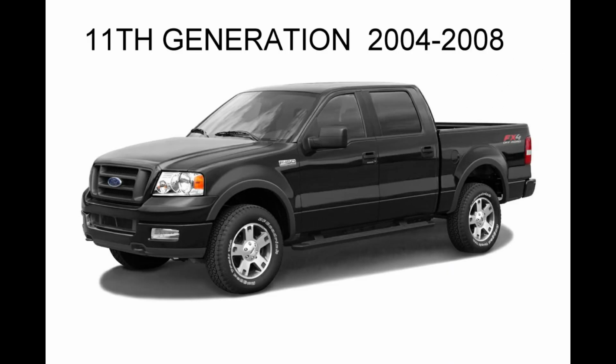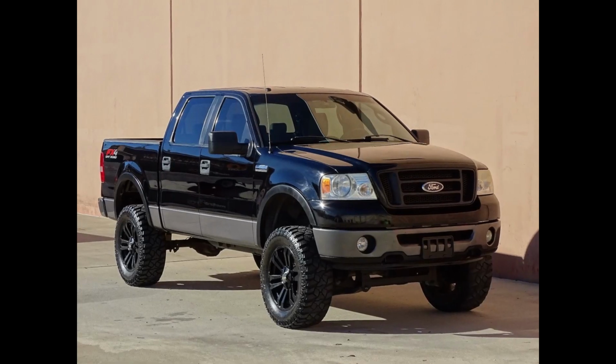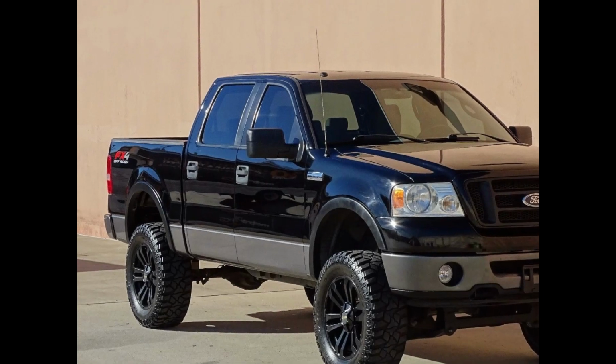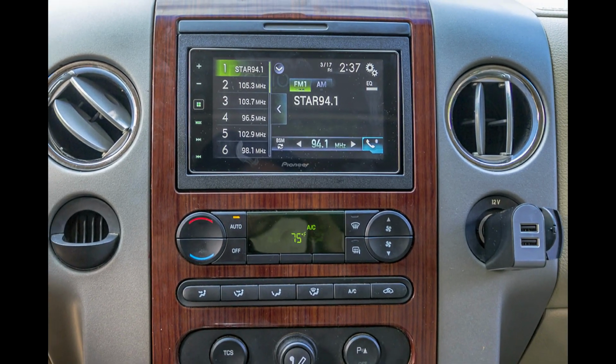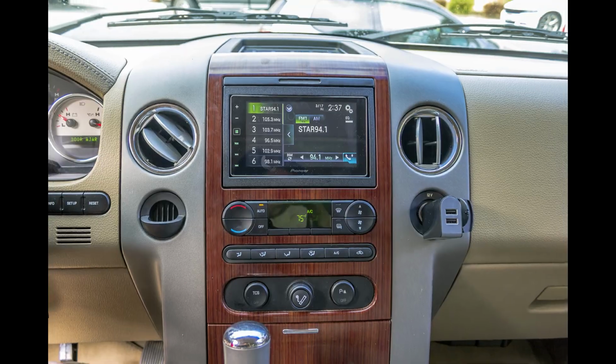The 11th generation was between 2004 and 2008. The F-150 received an all-new platform in 2004. Also in this generation, all F-150s were given 4 doors, regardless of their cab type. The Triton engine was also introduced in this year. A navigation system became available for the first time as an option in 2006 on some models.